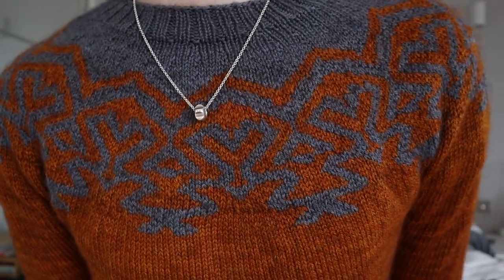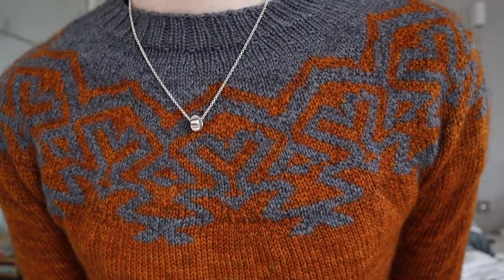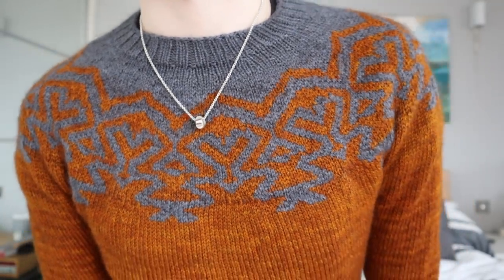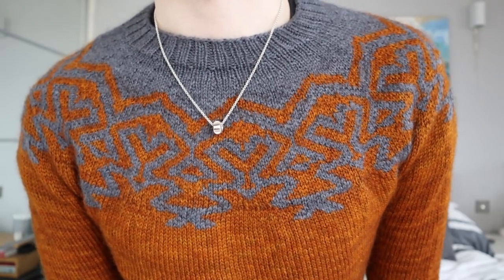This is it. It is knit up in the Lab Yenime Corrie worsted, and the colors are Payne's Grey and Rust. It's top down color work. I love that I knit the third size. I tend to knit the size 3 in Max's patterns, which is about 40-ish inches chest.